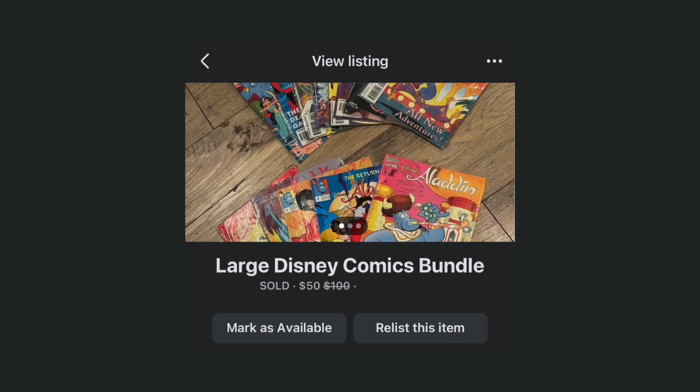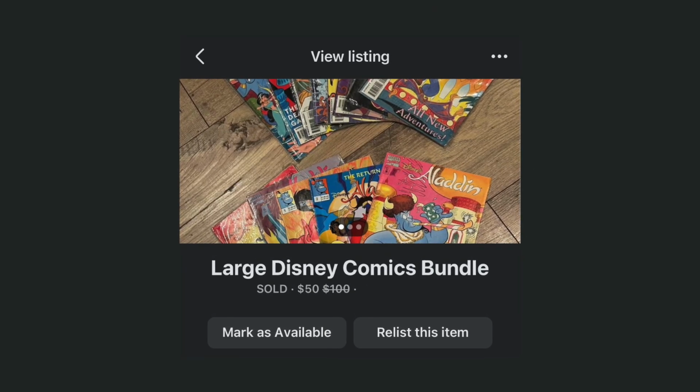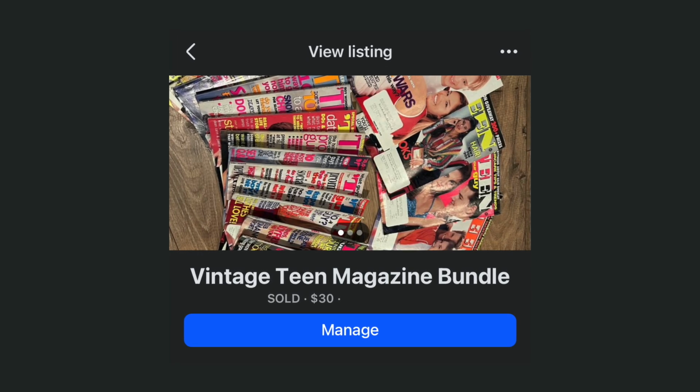and I probably could have gotten 40 to 50 because I probably had 15 to 20 people reach out to me. Someone just came and got it really fast, and I don't blame them. I've done that before myself. I put all of the Disney comics in a big bundle. There was Aladdin, Pinocchio, Snow White, mostly Aladdin, and I sold those the next day for $50. And then finally there was a bunch of old teen magazines from like 1993 through 95, and then I sold those for $30.